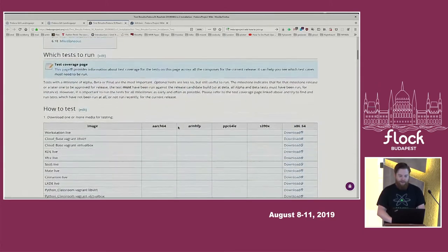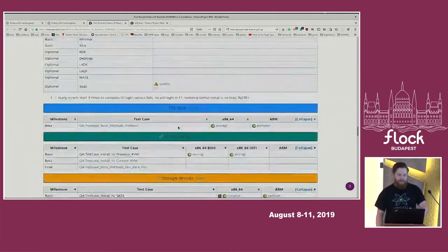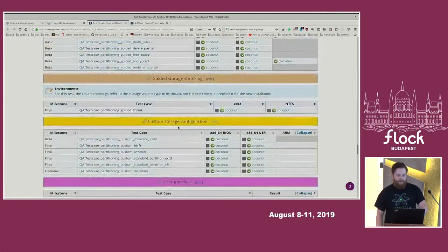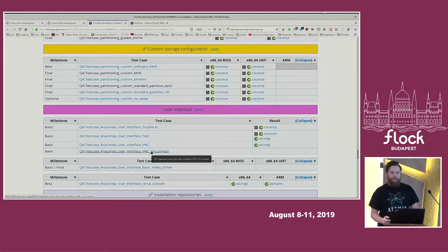So the thing is that we have this huge list of test cases, basically. And each of the test cases is well defined. You can read how to test, where to get all the stuff, but it's tons of data, right? And if you want to be the most helpful, you probably want to check something that's empty, like this thing with the VNC, because nobody tested it. You want to be helpful, so you find something. But it's still not the best way.